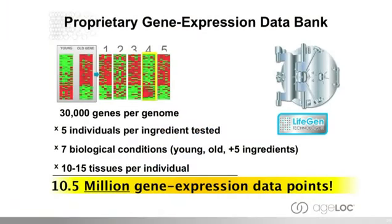Just to give you an example of the kind of data that's generated, in this simple experiment alone, there are 30,000 genes per genome, as I mentioned. And in this simple experiment, 5 individuals were tested with various ingredients. 7 biological conditions, young and old, plus 5 ingredients. So this adds up to about 10.5 million gene expression data points. So you can see that this quickly starts to accumulate.